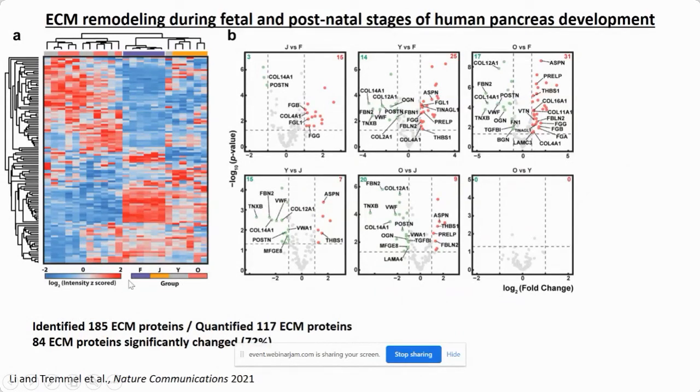So this is a part of our study where we're interested in how the ECM is changing from fetal to adult. And so we did lose some of those ECM proteins for quantification because they have to be present in all of the samples in order to be quantified. But of those 117, we found that 84 of them significantly changed throughout development. So this shows how dynamic the ECM really is. And of course, we're talking about fetal to juvenile to adult. And so those are pretty dramatic changes in the tissue.